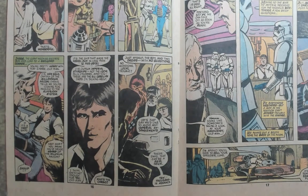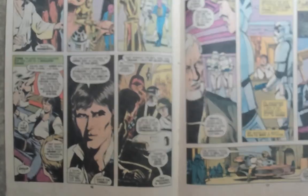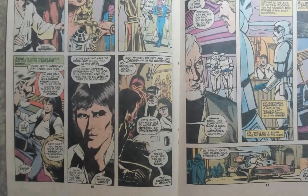Inside, the giant Wookiee escorts Ben and Luke to a secluded corner. You're pretty handy with that saber, old man. I'm Han Solo, captain of the Millennium Falcon. Chewie tells me you're looking for passage to the Alderaan system. If it's a fast ship.